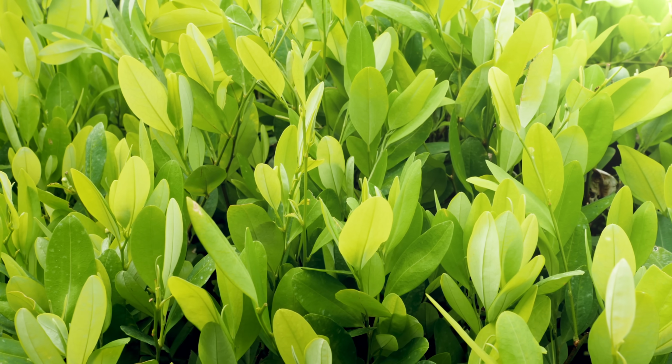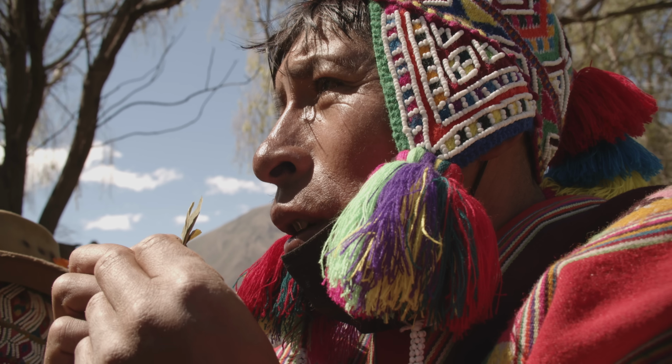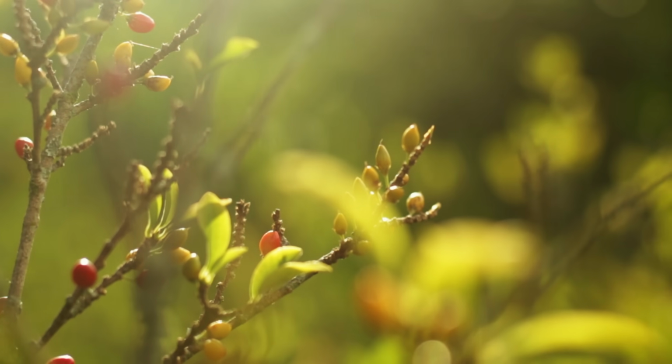This bushy medicinal plant has been used by indigenous cultures of the Andes Mountains in South America for millennia. And for centuries, authorities have been trying to root out this potentially dangerous plant to nip the illicit drug it produces in the bud. This is the coca plant.